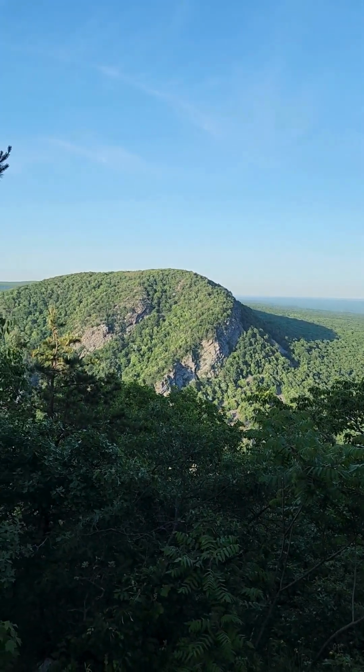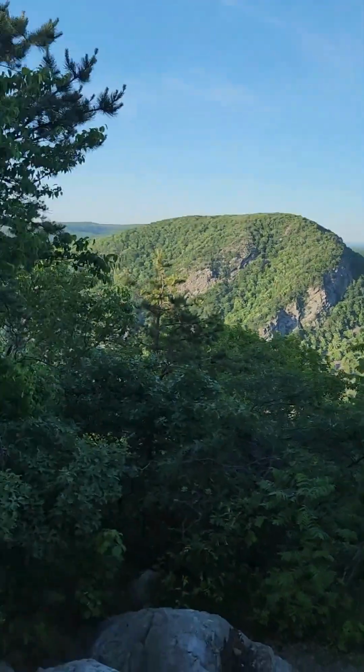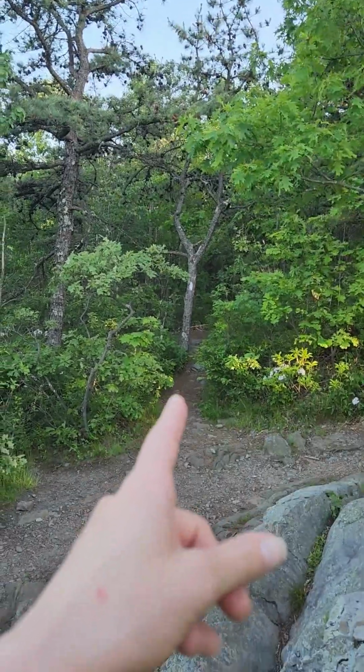Sweet view. I made it. I'm sweaty. But this place has really changed over the last couple weeks. It's so much more grown in and green, right? We'll flip it around. So we're looking at Mount Tammy right now, and down there's where I came from. We're gonna follow our AT blazes and keep heading to the summit.